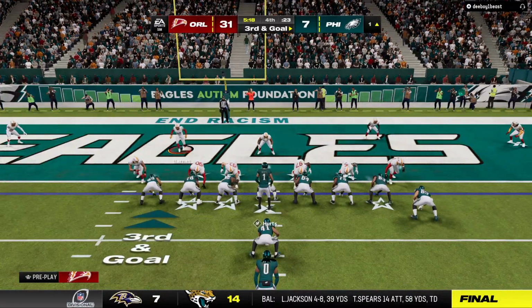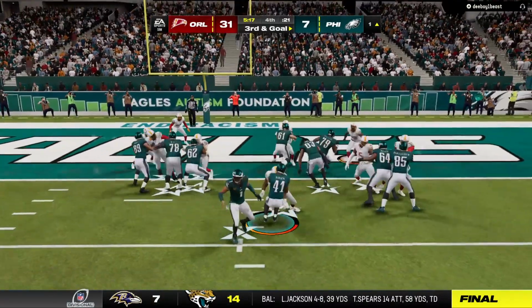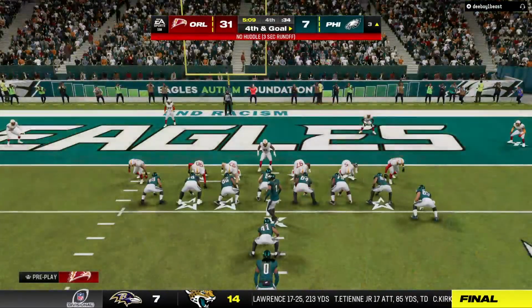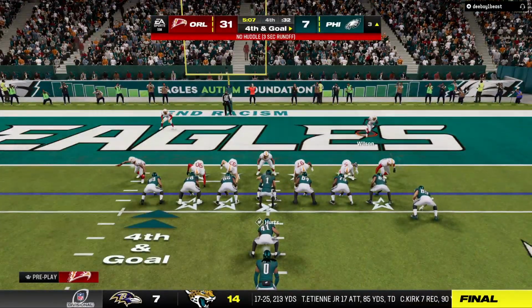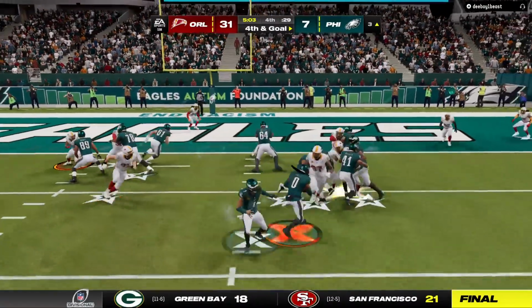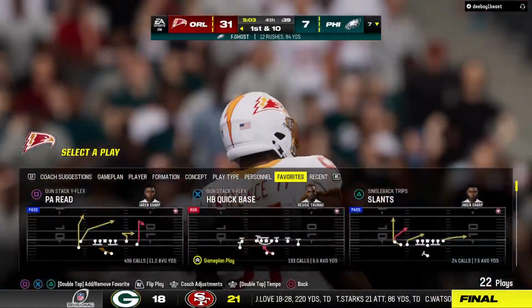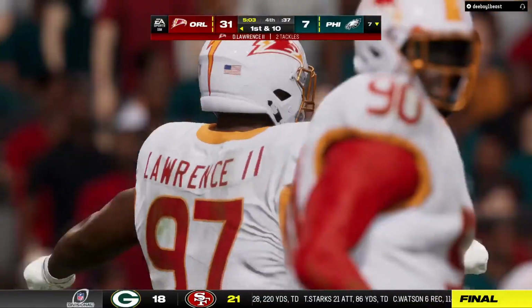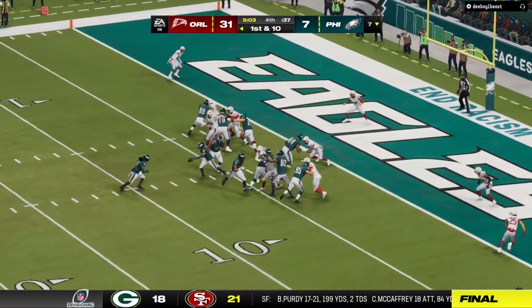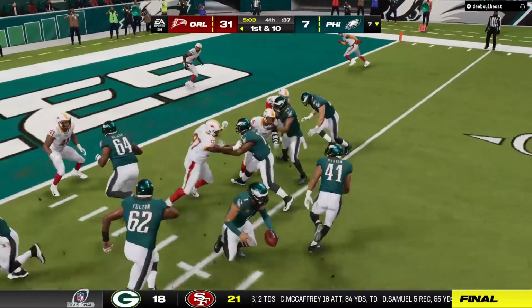This likely a must-have 3rd and goal. And they'll turn to a power game to try to get in. He's not going to get there. That won't even be close. It was blown up in the backfield. On fourth down, they'll try and run for it. And this doesn't end well at all as they stop him far behind the line to gain. They stop him on 4th and goal at the 3. And the ball will go over on the goal line stand.